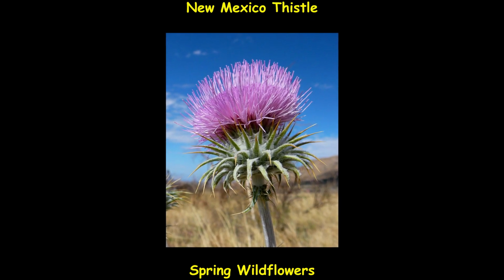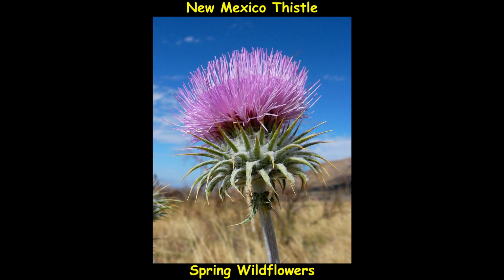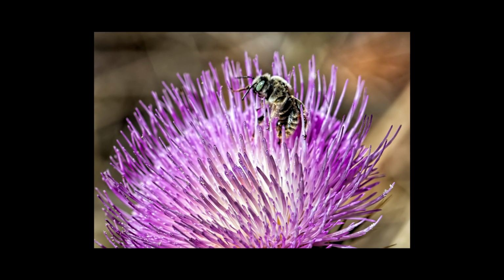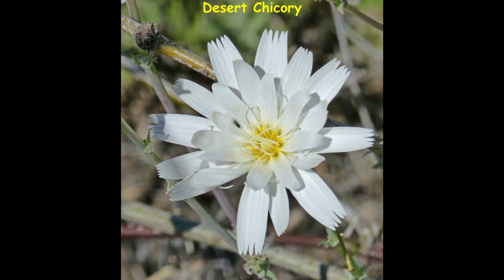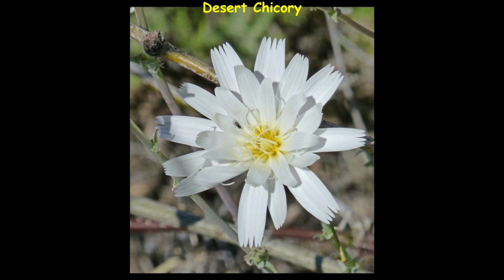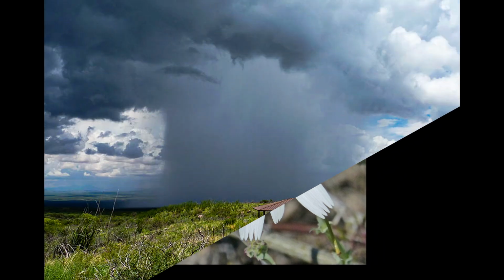We'll also see the New Mexico thistle. It has pink, lavender, or white flowers. These flowers can be fairly large, up to 3 inches across, and the leaves have sharp, spiny teeth. These big, colorful flowers attract a lot of insects, including bees. We might also spot a white desert chicory. It's a flower of lots of petals, called a composite. The petals are white with ends that look like a fork, with 5 tiny teeth.